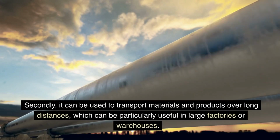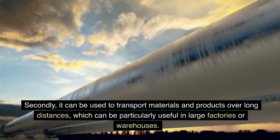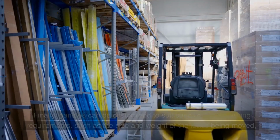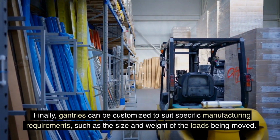Secondly, it can be used to transport materials and products over long distances, which can be particularly useful in large factories or warehouses. Finally, gantries can be customized to suit specific manufacturing requirements, such as the size and weight of the loads being moved.